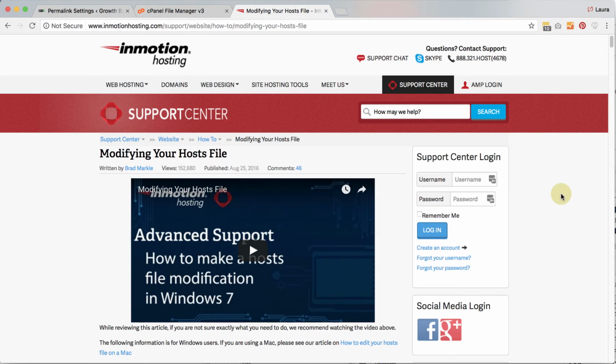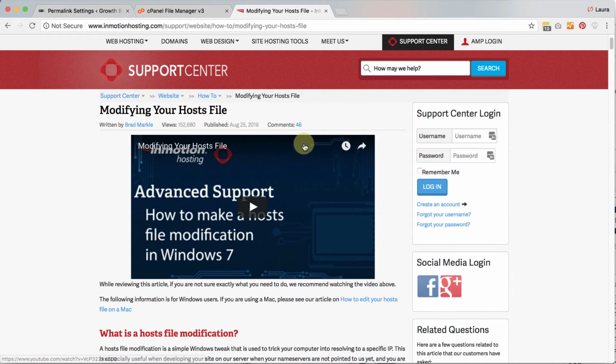before I make it all live and everyone has to see it. InMotion Hosting actually has a really great article on modifying your host file. I will link to it down below. This one is for Windows, and if you're using a Mac, they say how to edit your host file on a Mac. And so that's what I have.